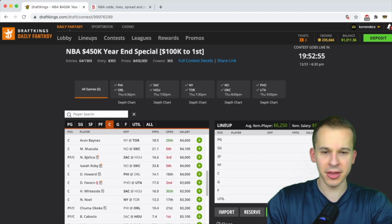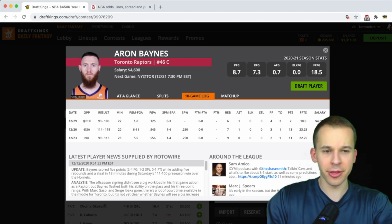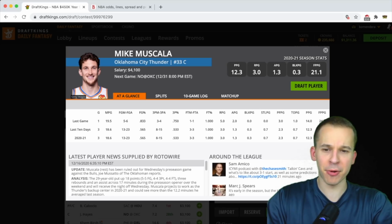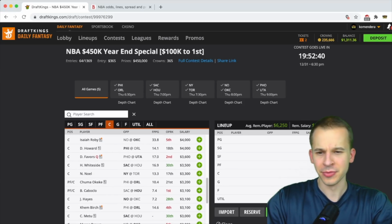PJ Tucker, no thank you. Aaron Baines at 4.6, he'll play somewhere between 20 to 30 minutes. He's an okay punt play, not a must for sure. Muscala with Horford back is fine. I mean, he'll probably back him up and play about 20 minutes. Is he needed? Don't know if we have to go there.